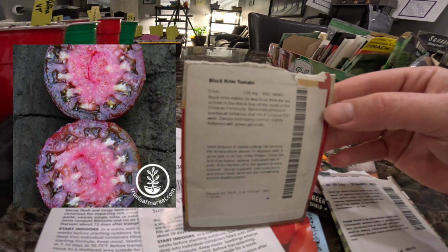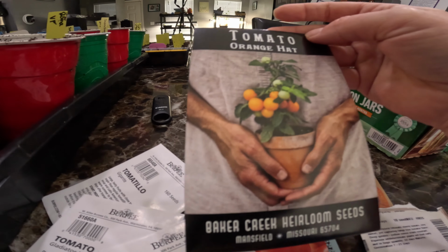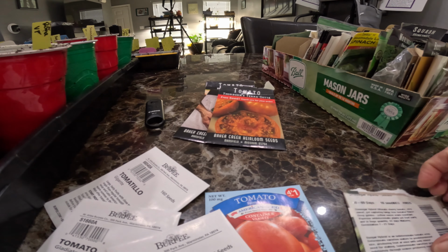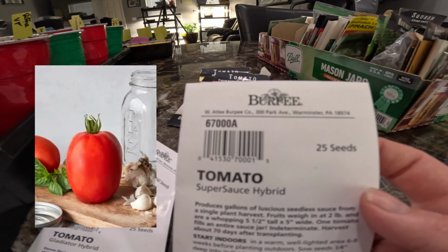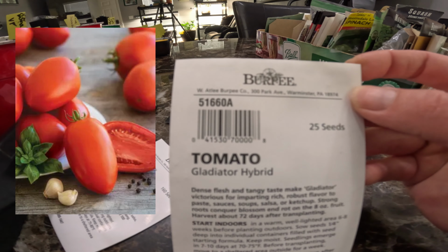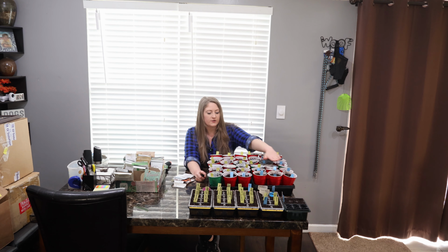Black Creme tomato, Black Beauty, Orange Hat. It's supposed to be a small plant, so excited for that. This was a free seed packet from Baker's Creek. Sun Sugar. Super Sauce Hybrid Roma Tomato. Roma VF. Tomato Gladiator Hybrid is a Roma. And a Giganti Tomatillo. That's just the tomatoes, which is all these solo cups right here.